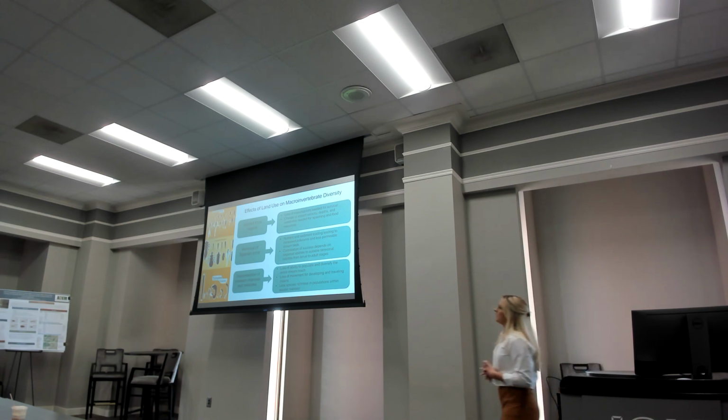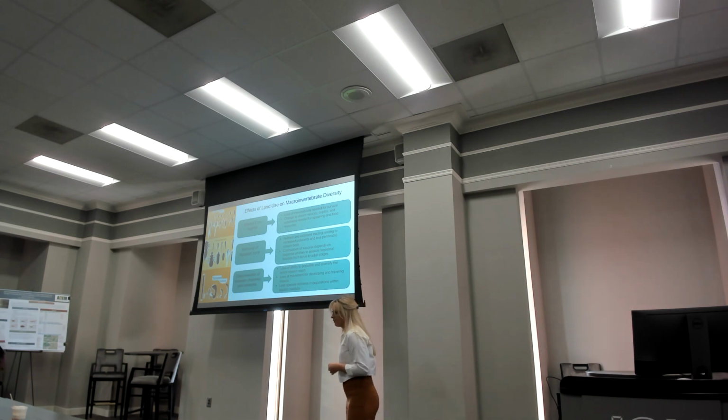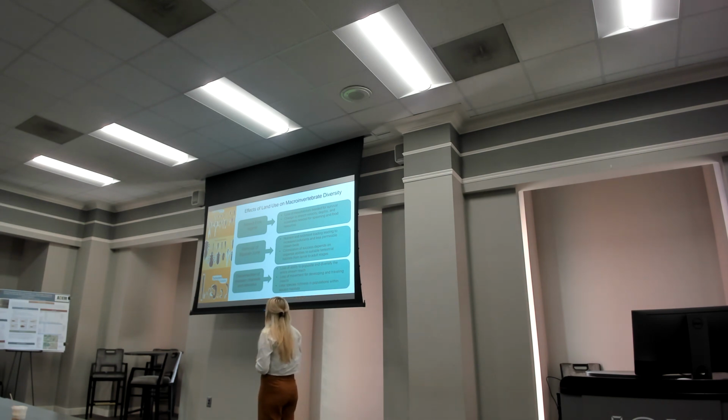So I wanted to specifically look at how land use can affect macroinvertebrate diversity. That is a mouthful to say, so if I mess it up a bunch of times, I'm so sorry. Three of the major ways is altered flow regime, which is loss of mesohabitats I've stated before needed for survival. These are riffles, runs, and pools. So the change in stream velocity, depths, and substrates needed for spawning and food resources, they degrade with altered flow regime. And then we have the removal of our riparian zone.